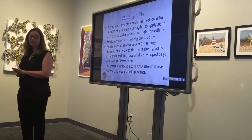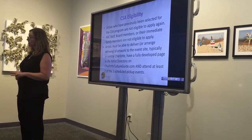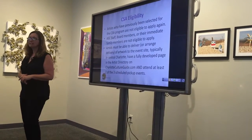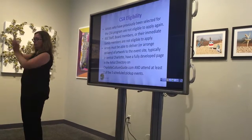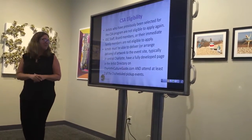Artists must be able to deliver their work to Charlotte for the events that we host for the shareholders for that exchange, and to be able to participate in those events that happen 3 times over the course of spring. So this isn't something where you come and you travel to Tokyo for the rest of the year. We need you to be there.